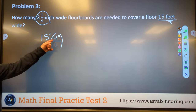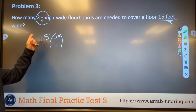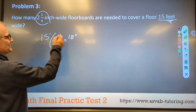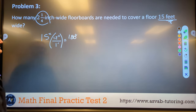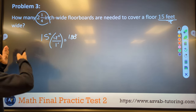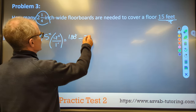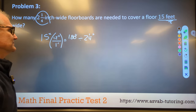15 times 10 is 150. 15 times 2 is 30. So if I multiply 15 by 12, it's going to give me 180 inches. My feet will cancel, and that'll give me inches. So I have 180 inches. And then I know that in that 180 inches, each board is 2¼ inches. So I have to do 180 divided by 2¼ inches. So step one was get everything in the same units.